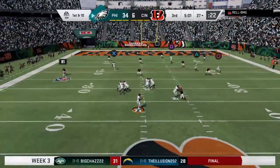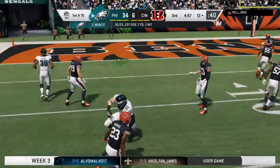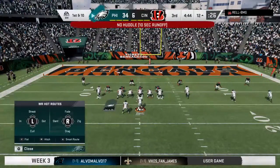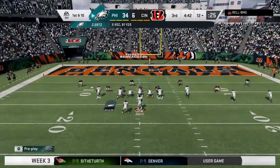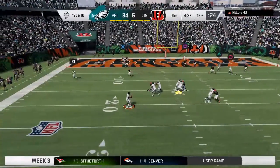On 1st and 10, here's Wentz. And he finds his tight end. It's Ertz. And down inside the 15, shy of the 10. It's a gain of 16 and an Eagle first down. Throwing on first is Wentz.